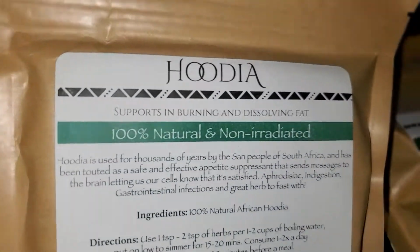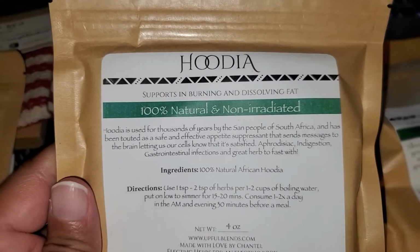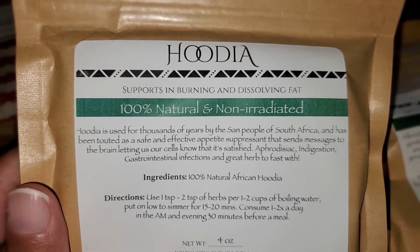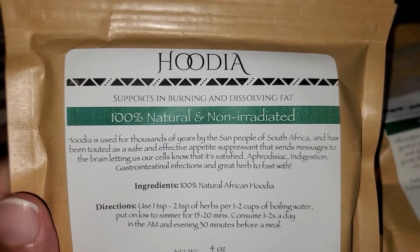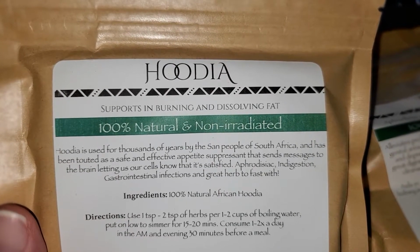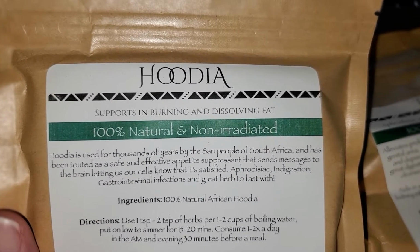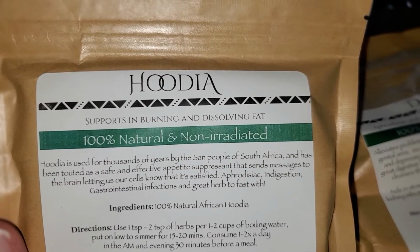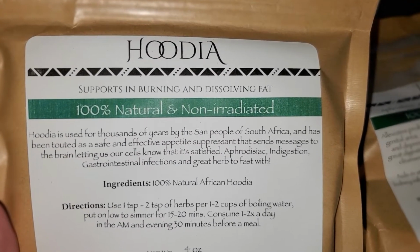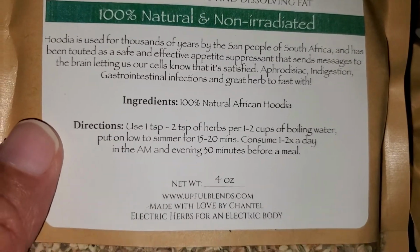And then this is Hoodia. It's for weight loss, so I felt I should try this. It says it supports burning and dissolving fat. Hoodia has been used for thousands of years by the San people of Africa and has been touted as a safe and effective appetite suppressant that sends messages to the brain, letting our cells know that it is satisfied. Also an aphrodisiac, for indigestion, gastrointestinal infections, and a great herb to fast with. 100% natural African Hoodia, 4 ounces. And here's the directions on how to brew.